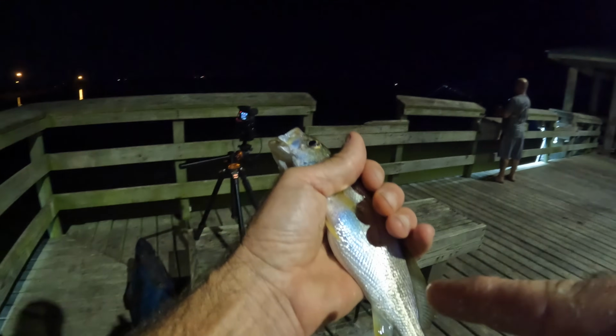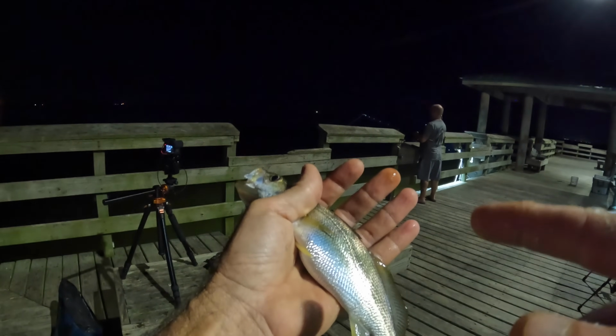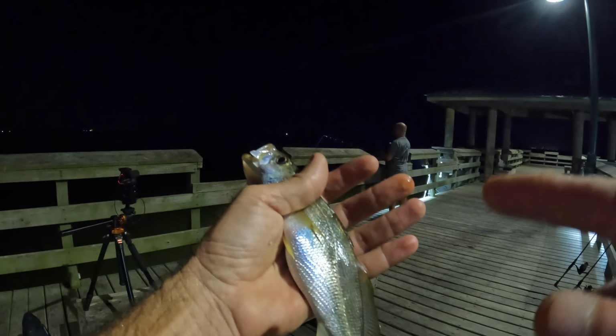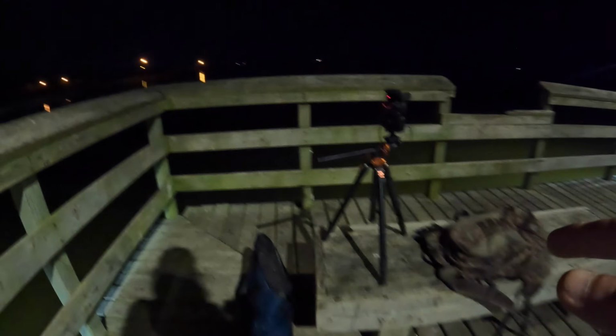So what we're gonna do, we could just use this for crab bait, but I'm not crabbing and he's good to go. We could give it to the coon, but homeboy just gave him one. What I'm gonna do is it's gonna be one for the cat and then the next one for the coon.